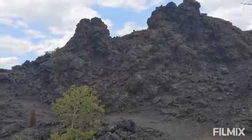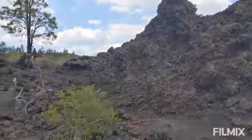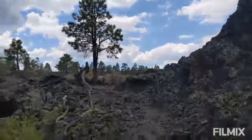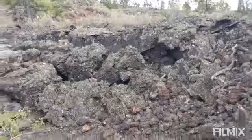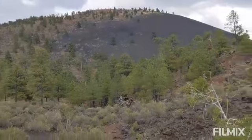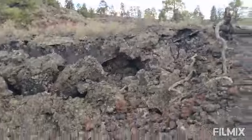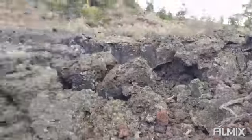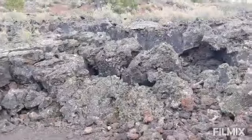So it is now raining, but it's just a little rain. I think the clouds actually add to the experience. Looking back at the main crater, or the mountain where the main crater is. Apparently there must be a brochure that maybe you can pick up in the visitor center that has numbers.